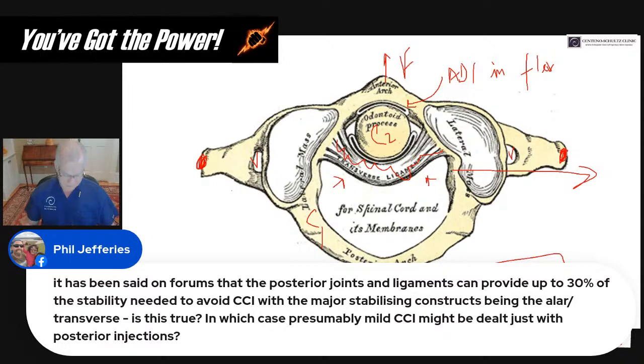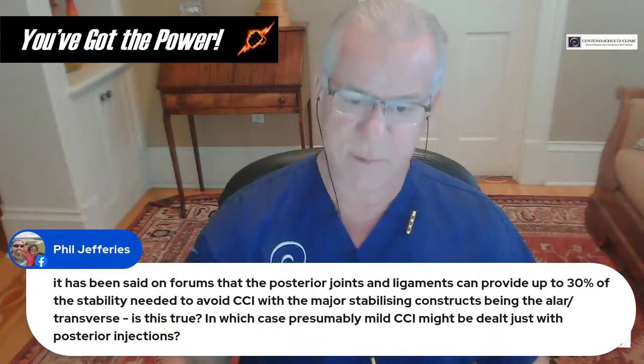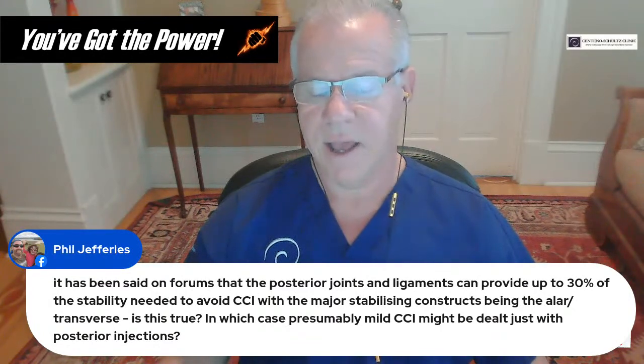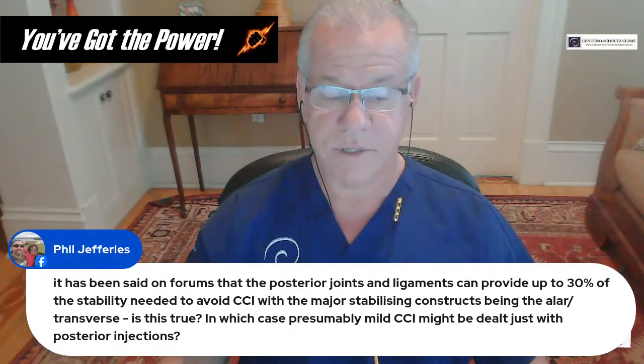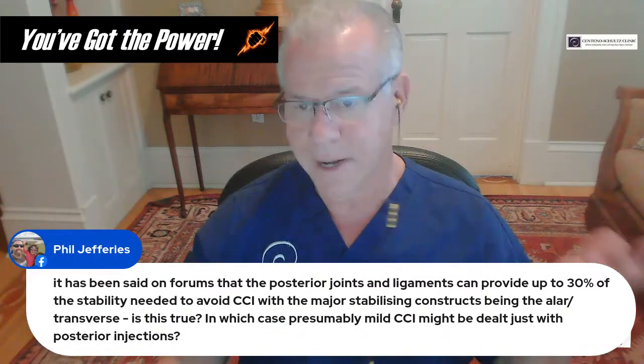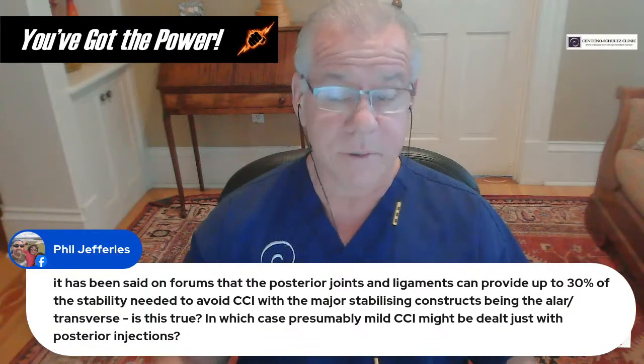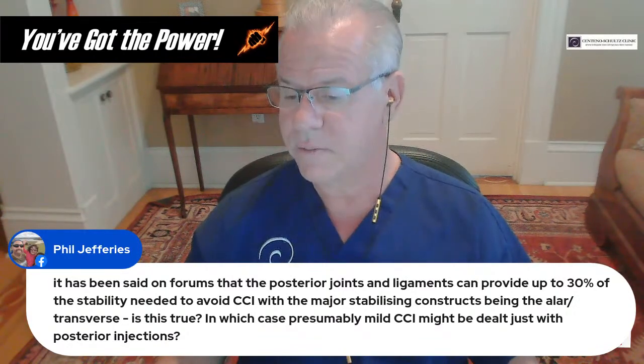So the answer is yes. It depends on what it is you're trying to do. It would tend to work better if you had flexion instability at C1, C2 where that ADI is opening, but you're still eventually probably going to have to inject that transverse ligament, although in some patients you might not need to. So it depends on what it is we're treating.